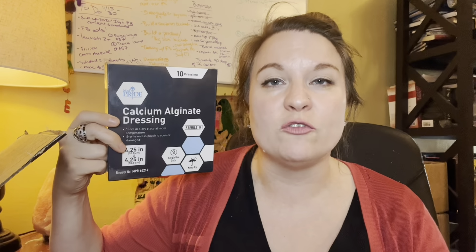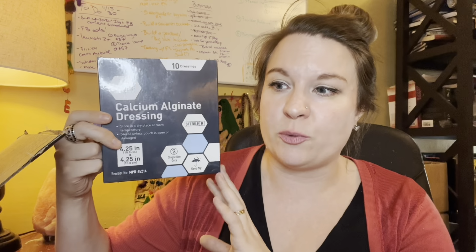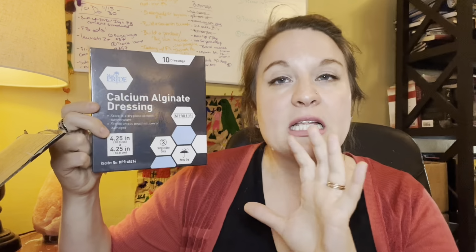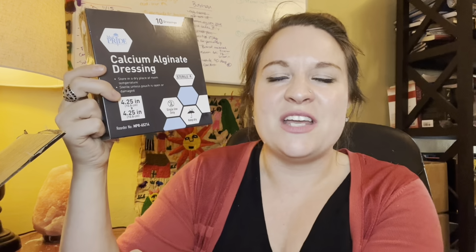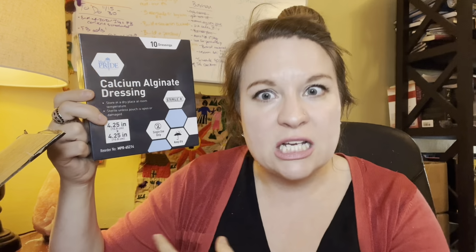I do want to get some more silver-based ones. Those are more expensive. I need to get a foam cover, but for now, these are really, really great, and they'll just keep you clean. They have all the stuff in there, so if you don't want to mess with soaking your gauze in something, these are just kind of ready to go. So I'm adding these to my first aid kit and possibly a couple to our go bag kit. We'll see what I decide there.